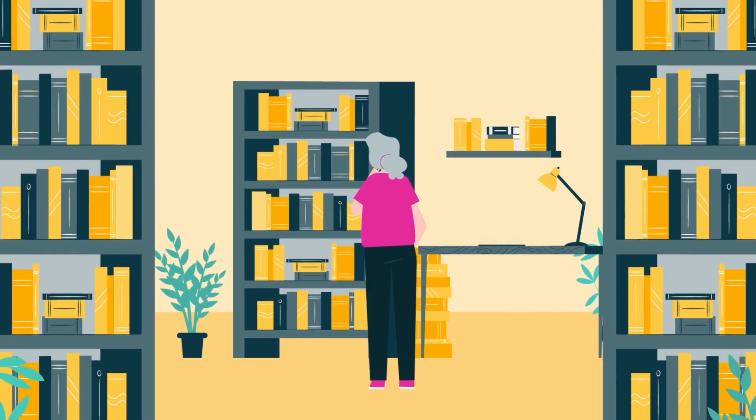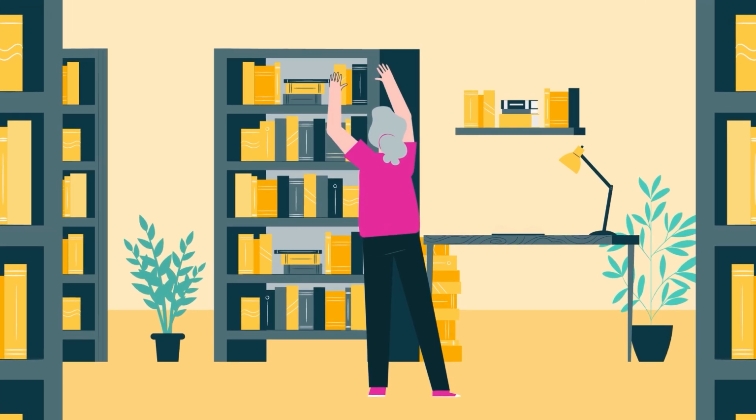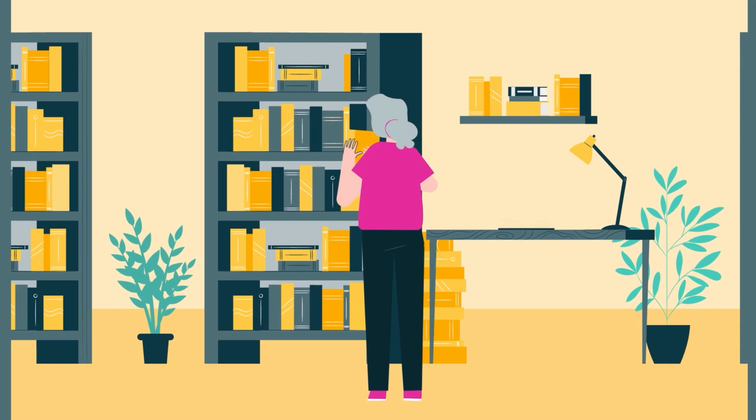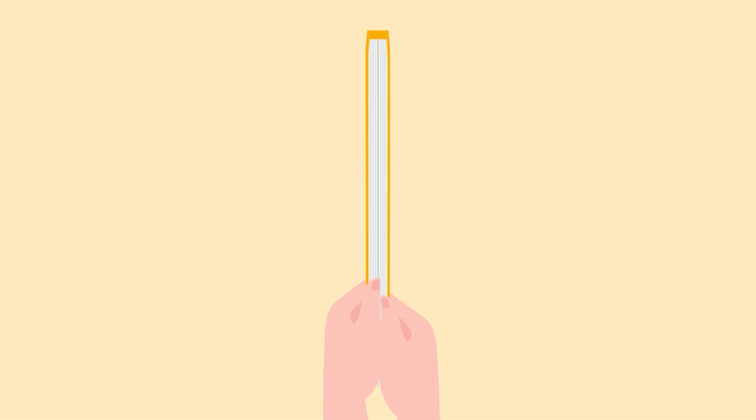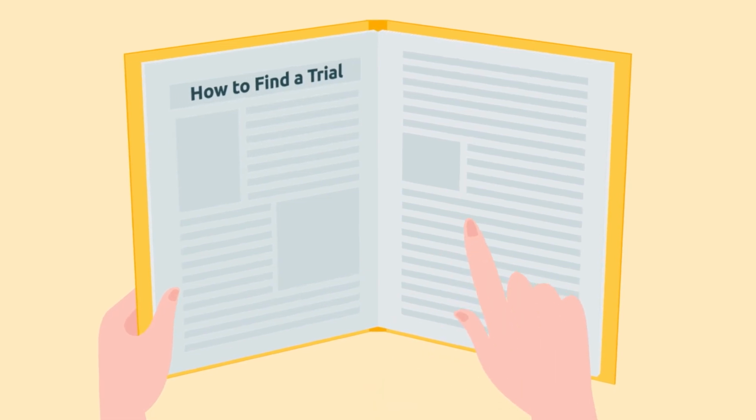If you're interested in joining a clinical trial, it's important you understand what the trial experience is like and the impact the process may have on your day-to-day life. Let's start by discussing how to find a trial. Fortunately, there are many ways to do that.